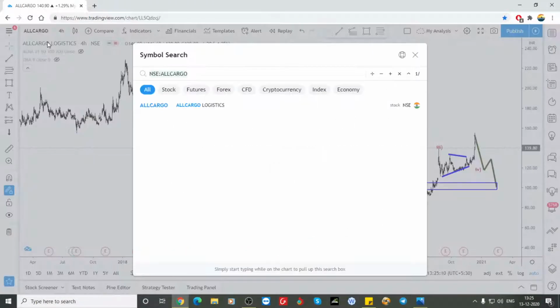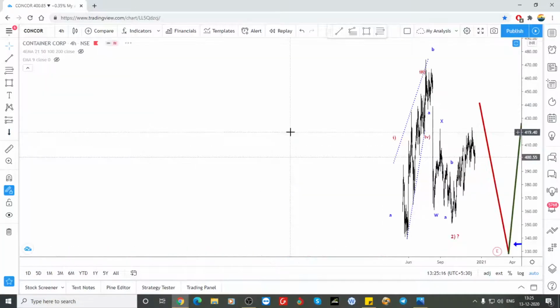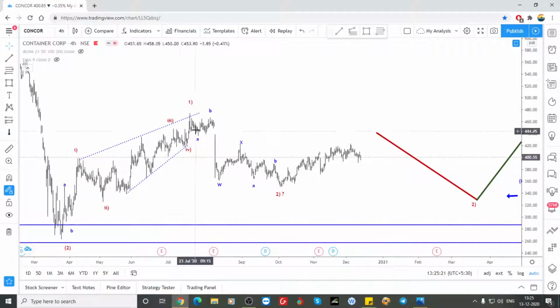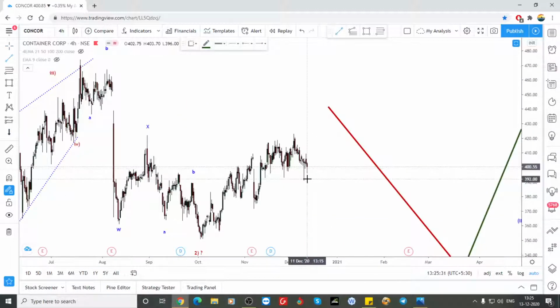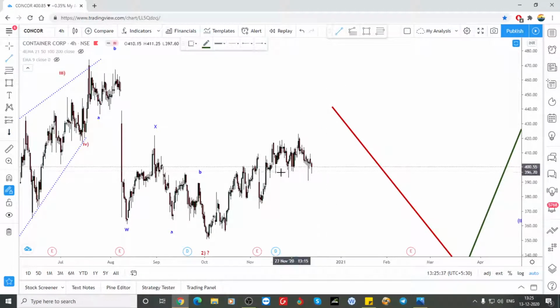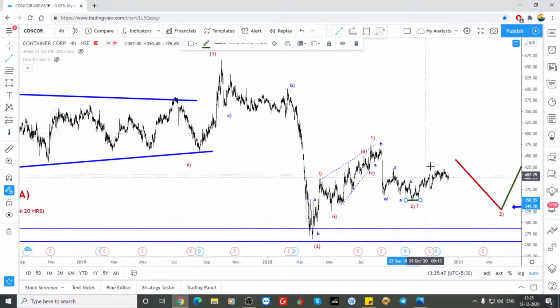And one more thing is Container Corporation. I'm having a position here also, because this is a leading diagonal, a 1. So whether this is an ABC, a W, X, ABC is dead. Whether the second wave is there or not, I'm already in at nearly 400. I bought it here itself, and just keep on overlapping everything. So I'm not worrying about this, because if it breaks this low, again I will be on the buy side.